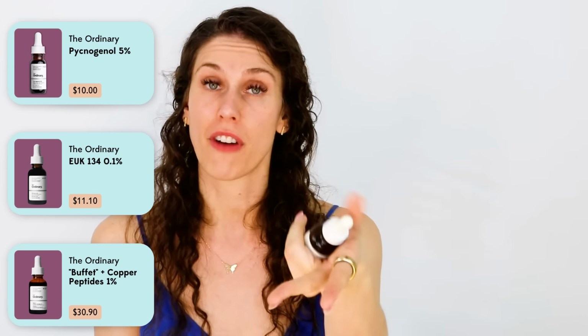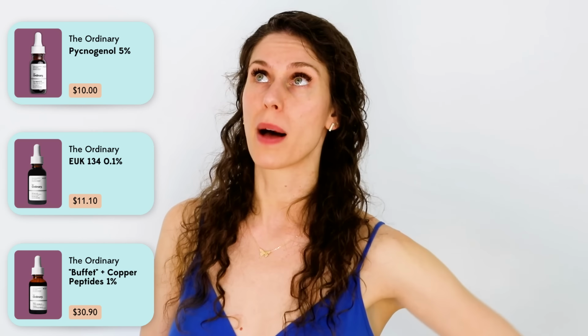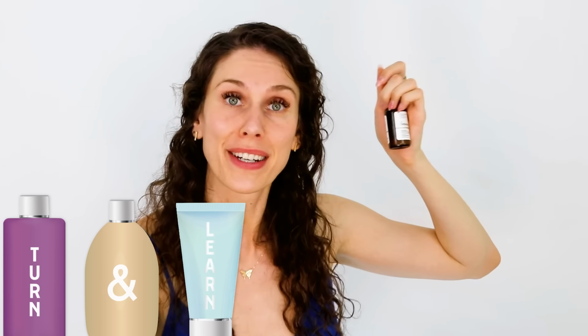Now, The Ordinary does have some other really good products for mature and aging skin, like the Pycnogenol, the EUK, the Buffet, the copper peptides. Babe, if you want to plump, we've got a video on that too. I'll leave these tagged right here if you do want to read the ingredients, turn and learn them with me, since you now understand how they work.